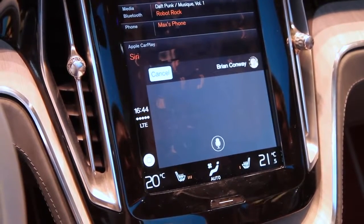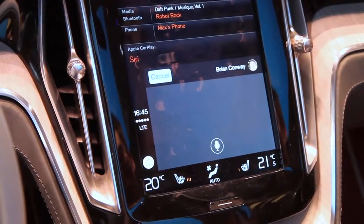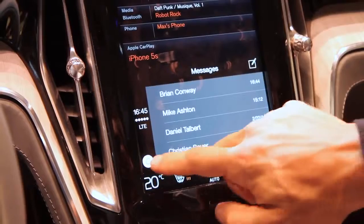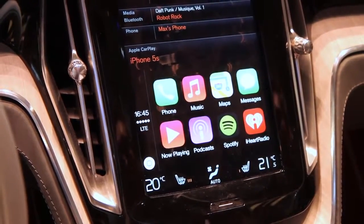That's all your messages. So we can have a whole conversation, a text conversation, without ever taking our eyes off the wheel. We can just use Siri. What else? Let's talk about third-party audio.